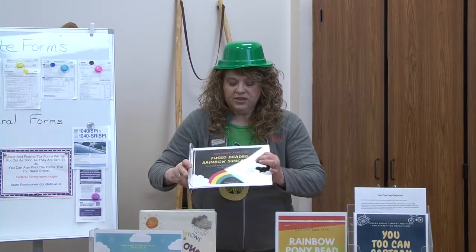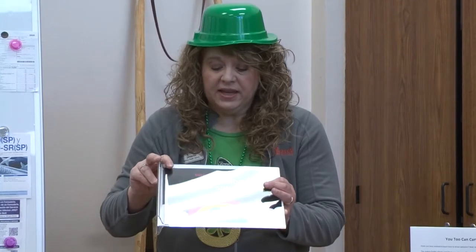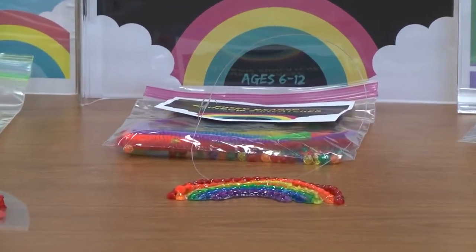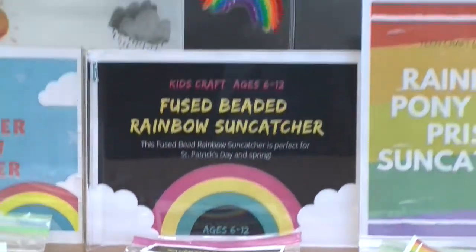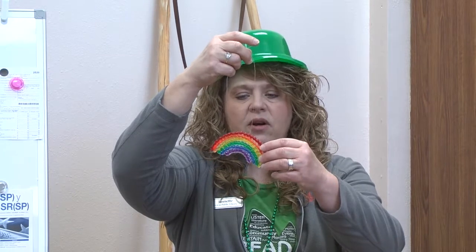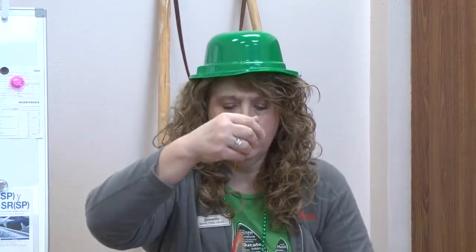So then Kids Craft, ages 6 to 12, a fused beaded rainbow sun catcher. So this one's a little different. In your oven at home, you will make this sun catcher and then you will briefly melt the beads so that they fuse together, and then you'll have a sun catcher to hang in your window. It also looks like something that might be fun. I don't think it would make a keychain. I think it might break. But just fun activities for all ages.